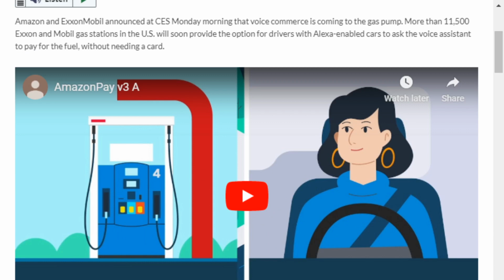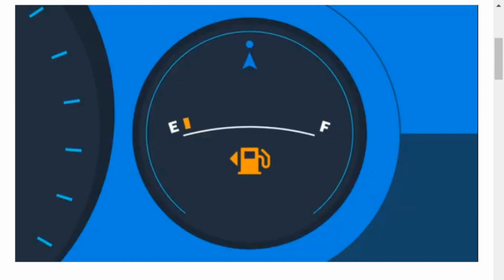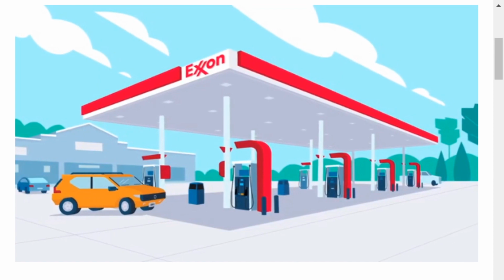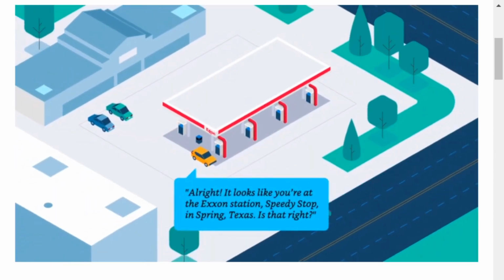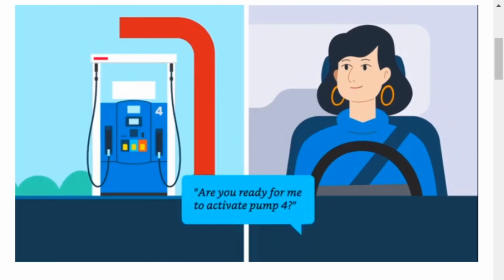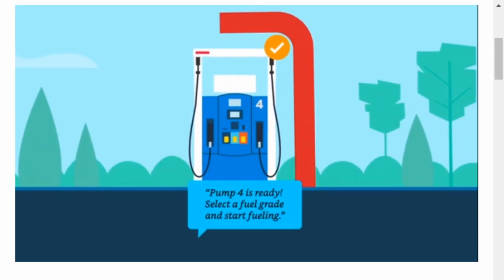You say, Alexa, pay for gas. Then you park at the gas station. Then you say, Alexa, pay for gas on pump 4. Alexa then says, are you ready for me to activate pump 4? You also have to confirm the gas station you're at. They say the name and then the location. And then you confirm you're ready to activate pump 4. Then Alexa says, one moment while I get pump 4 ready. Then you wait for the confirmation. And then Alexa says, pump 4 is ready to select the fuel grade and start fueling.